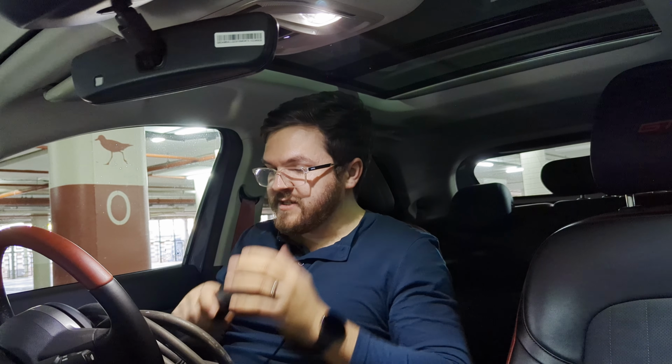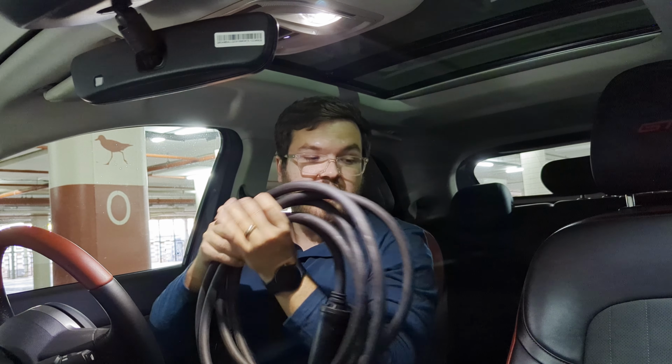And with this type of charging, if you've got an 11 kilowatt AC fast charger, it's going to take you about 6 hours to refill this car's battery. And if you've got 22 kilowatts, it'll take about 3 hours to refill the battery. So yeah, that's fast AC charging for you.